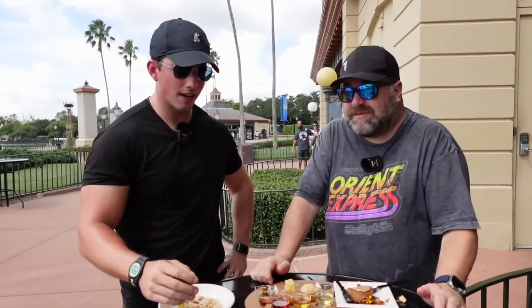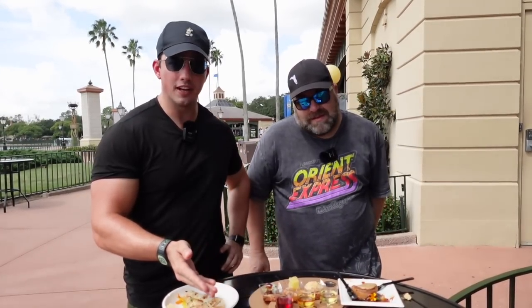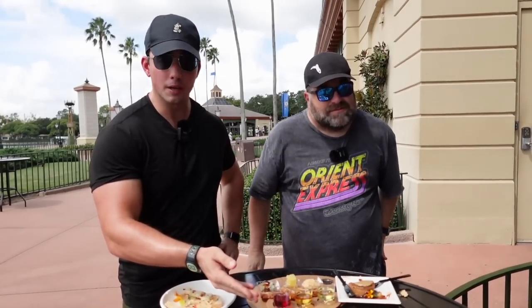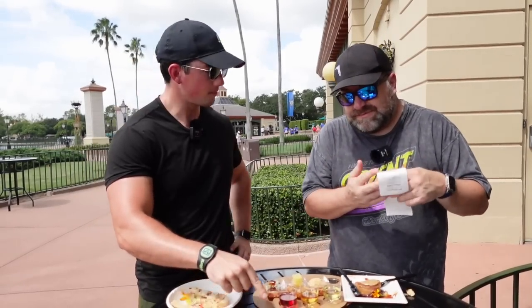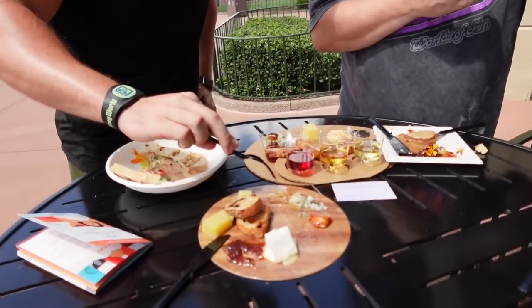It looked like something interesting that I might want to try, but nothing is too extraordinary here. It's about your standard cheeses: the brie, the blue cheese, what looked like brittle, a little too hard. I wouldn't like that. What about this one right here? There's one more. Is that honeycomb? Is that a little piece of honey? Yeah. Try the honey.